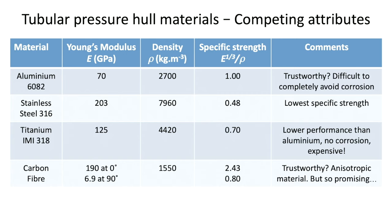So our reference is aluminium, a particular alloy. You've got to be very careful with alloys. So this is a high-strength aluminium alloy, which is our reference strength, specific strength of 1. Stainless steel is less than half the specific strength of aluminium. When you take the high density, 7,960 kilograms per cubic meter, high density of steel, specific strength is poor. We're never going to make a steel Boaty McBoatface.